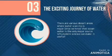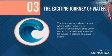People in the desert actually know the raw importance of water because water as a resource is much limiting over there. Since we all know that ocean water is the only major source left, modern science can make it useful.